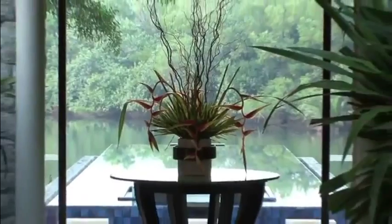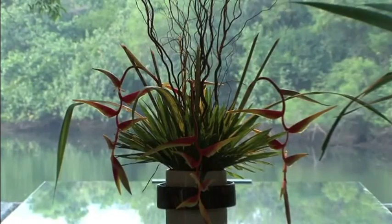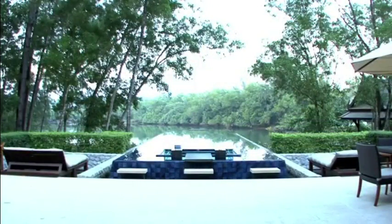An open air path will lead you into your villa, and as you're walking down that path, you will see a flower arrangement, beautiful flower arrangement, right in the center of the common room. On the opposite side of that, you'll actually see a wall of glass that leads out to your infinity pool, the first of your two pools in this two-bedroom, two-pool villa.